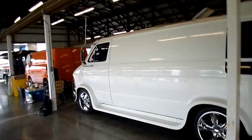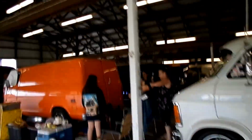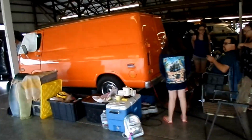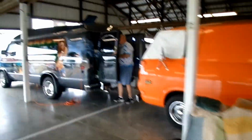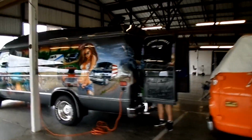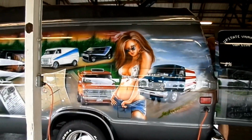Well, it looks like we came up here maybe for nothing today. $25 to get in and on. That's the other side of that diner one.